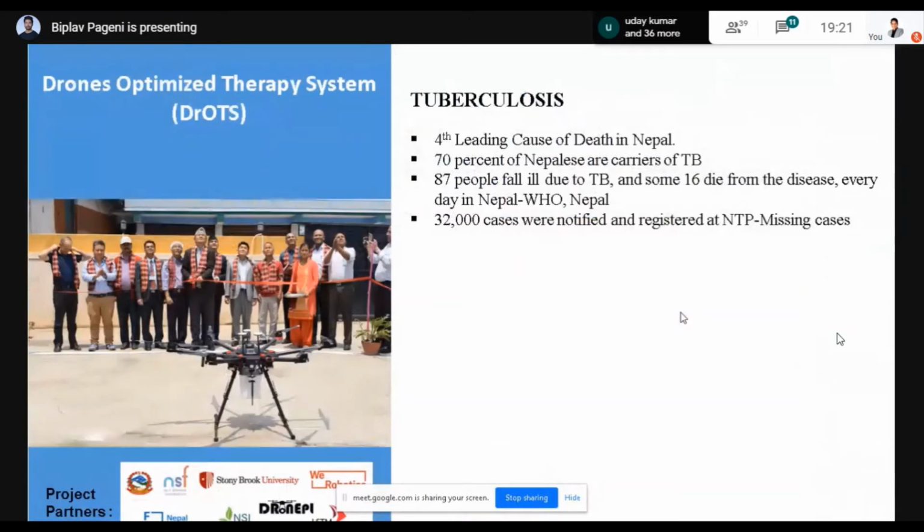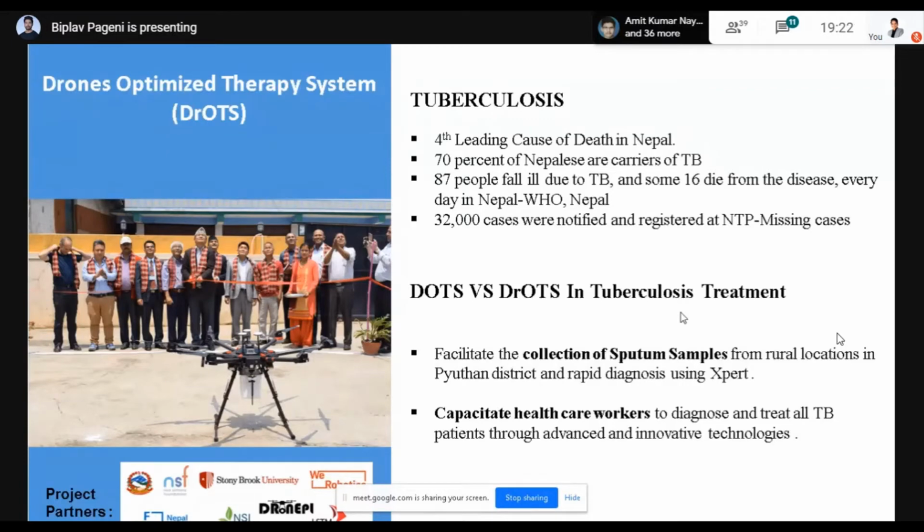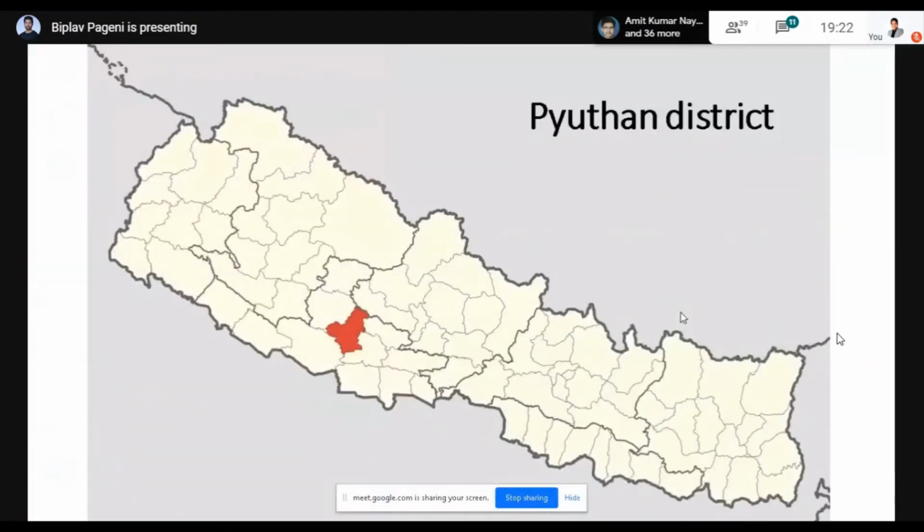In the Drone Optimized Therapy System, also known as DROTS, we facilitate the collection of sputum samples from rural locations in Bhutan district for rapid diagnosis using GeneXpert diagnostic tools. As shown in the slide, we are aiding to find the missing tuberculosis cases in western rural Nepal, Bhutan, which is 450 kilometers west of the capital city Kathmandu.